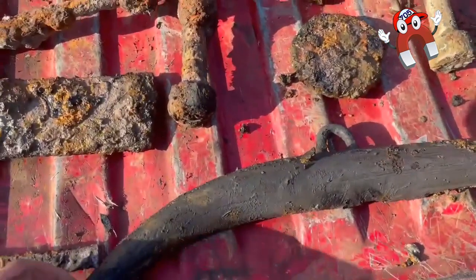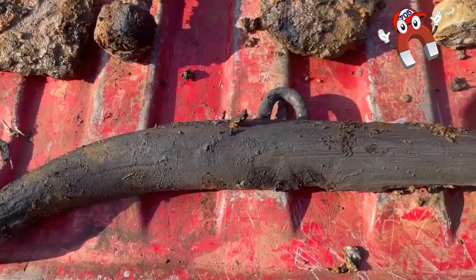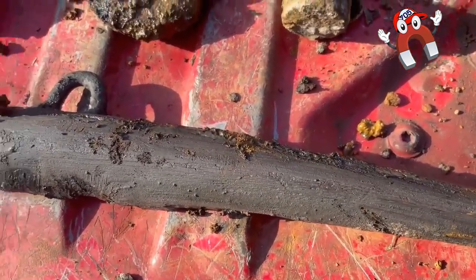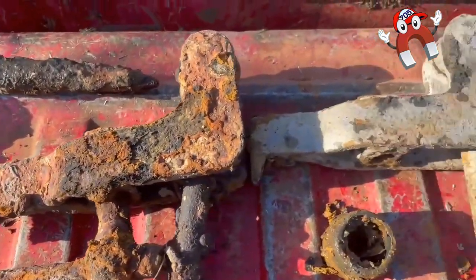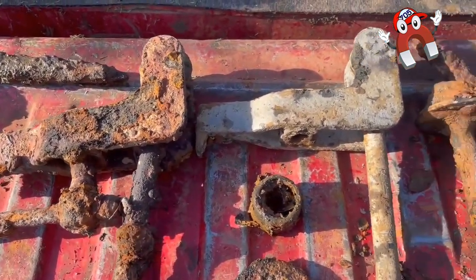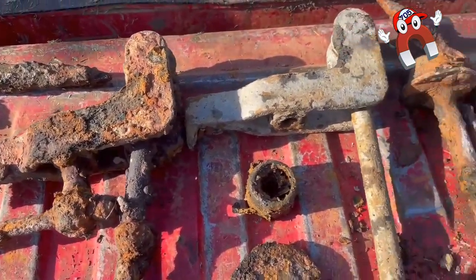This thing, I don't know what it is. It's wooden and metal. We've got two of these things. I don't know what they are either. Probably part of the bridge or something like that.